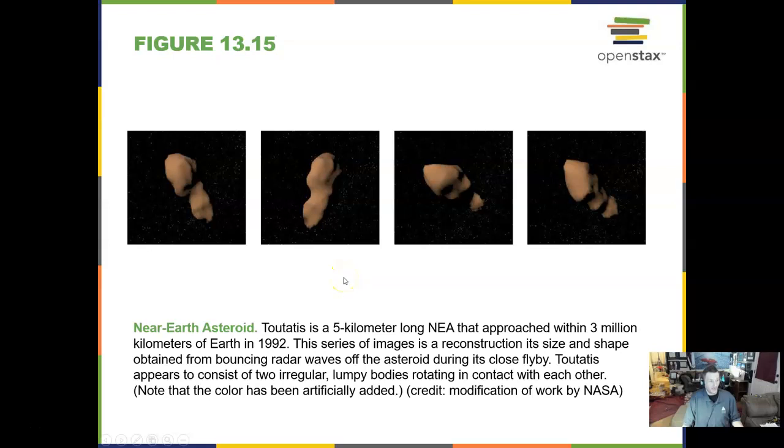This is a near-Earth asteroid, and it doesn't look very impressive on the surface, but when you think about it, this is radar beams interpreting a surface. So they do have some limitations, but that's one way we look at near-Earth asteroids.